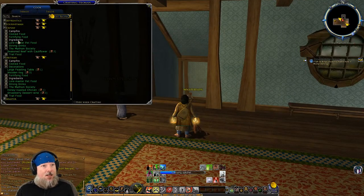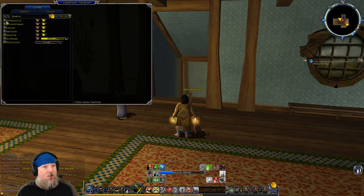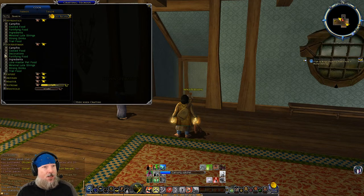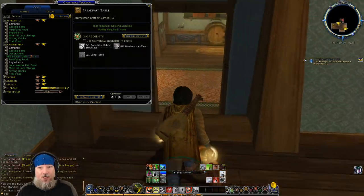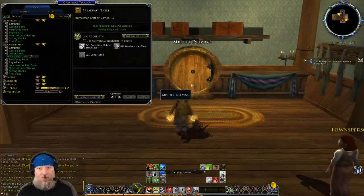Alright, but I did get some new recipes. Question is, where did they go? Decorations, right here. Breakfast table, what does it look like? I cannot equip that item. Well, either way, I'm gonna go make one to see what it looks like since I have the recipe now.